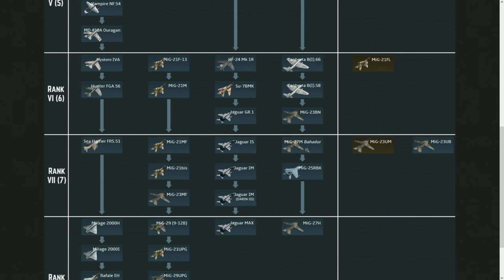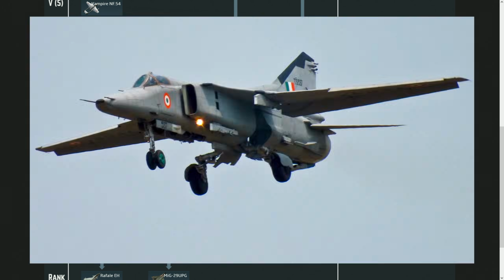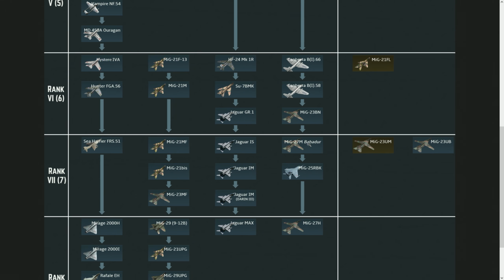Then we go for the kind of bomber situations over here. These are two very interesting aircraft. The MiG-27M Bahadur is also known as the MiG-27ML or even the MiG-27L, depending on who you are asking, right? Exported model of the normal MiG-27M, but it has kits. It was basically built with kits made in the Soviet Union and mounted on Indian territory, right? And it basically has an IRST, so it is a MiG-27M that has an IRST. So very weird and interesting.